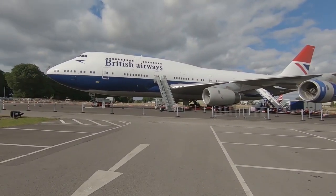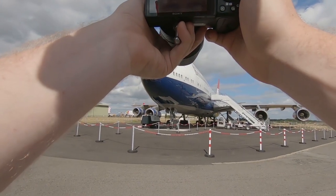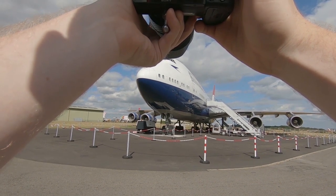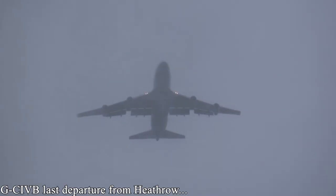But before we show you any more shots from RIAT, we'll take you over to Kemble. Kemble is a 20-minute car journey from Fairford, and as the Friday show was only a half day, we decided it would be worth the trip. Perhaps Kemble's biggest attraction is the BA Negus 747, which last flew in October of 2020.